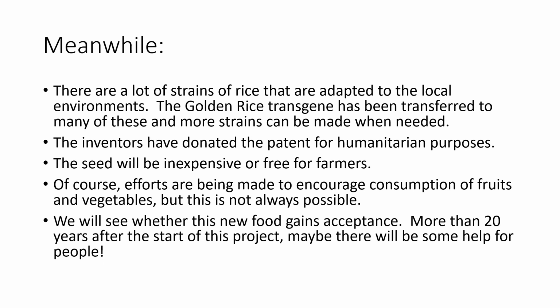In fact, one of the objections really is that a lot of strains are adapted to the local environment, and it turns out that this has been easy to transfer to those strains, and so the local strains can actually be made to produce the beta-carotene. The inventors have donated the patent, so nobody's going to make mega bucks on this, and the seed is going to be inexpensive or free.